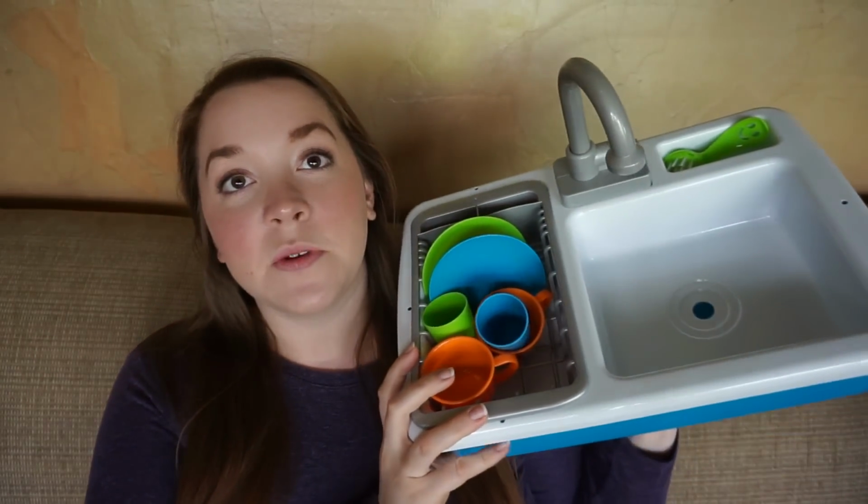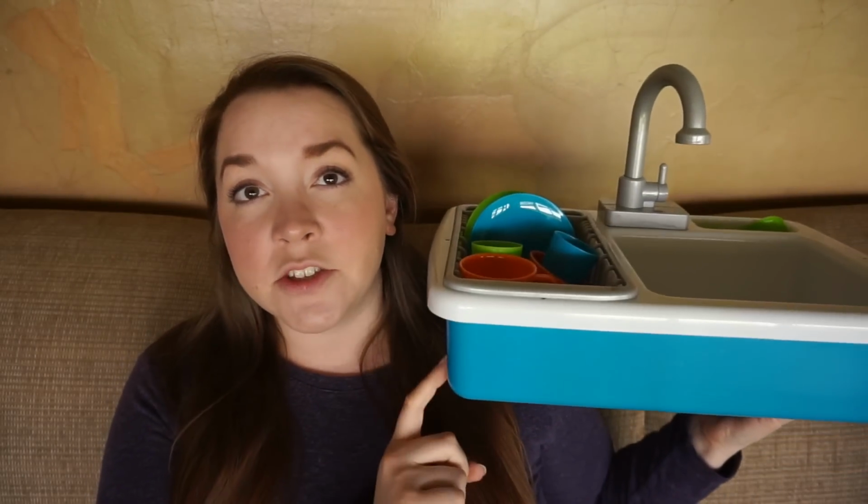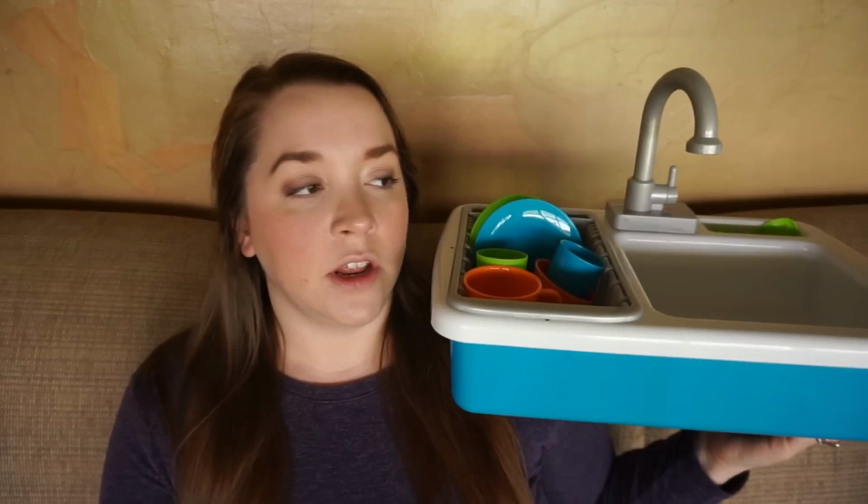Next up is something that I think is more recently becoming a trend in kids' toys, and that's making pretend things come to life, and it is play sinks. Now, this one that I have is from Walmart. We spent $15 on this. If you see this in store, it's worth spending $15 on.